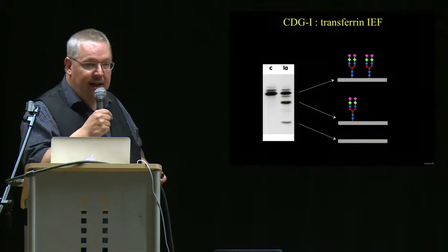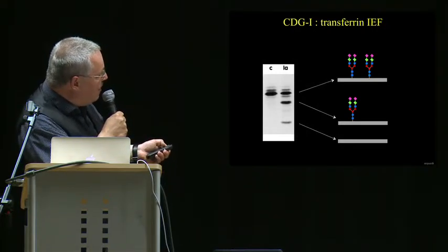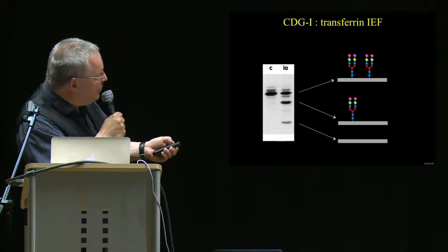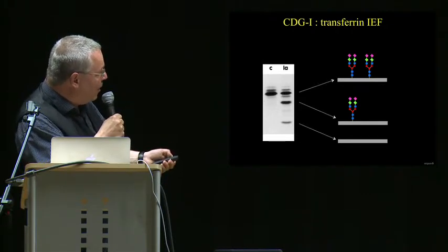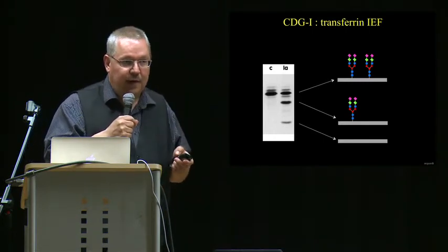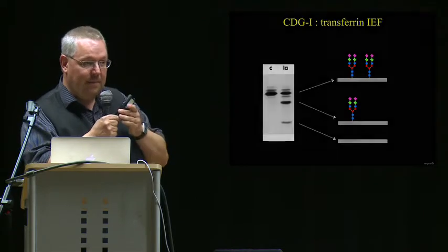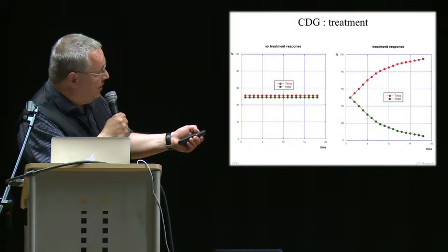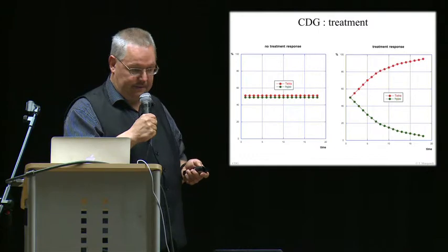So in order to understand the next graphs, I have to show you once more this slide where you see the normal pattern when you are healthy and the CDG1 pattern where instead of 2 glycans on the transferrin you have only 1, this band, or none here. And if you want to see whether there's an effect, you can make a therapy, take some blood samples from the patients from time to time, and then quantify how much normal transferrin do you have with the glycans on it, and how much of the transferrins do you have that are abnormally glycosylated.